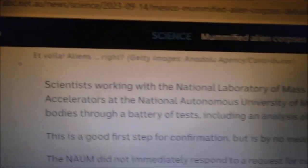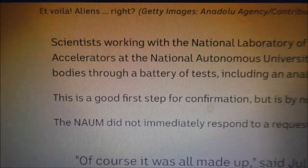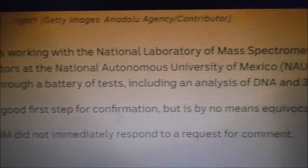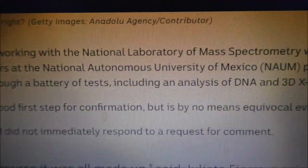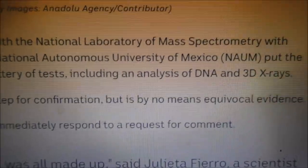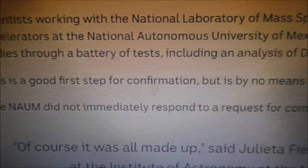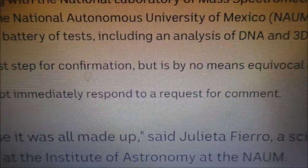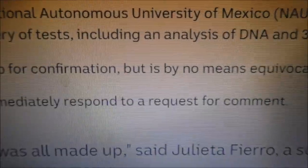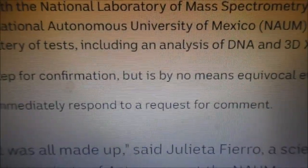It says scientists working with the National Laboratory of Mass Spectrometry with accelerators at the National Autonomous University of Mexico put the bodies through a battery of tests, including an analysis of DNA and 3D X-rays. Expect an alien to have DNA. This is a good first step for confirmation. That's true, actually, because it might have human DNA, like the Atacama, that other thing Greer was peddling. I think it was Greer, wasn't it? Greer and Dolan peddling the Atacama alien. Completely human, of course, but is by no means equivocal evidence.